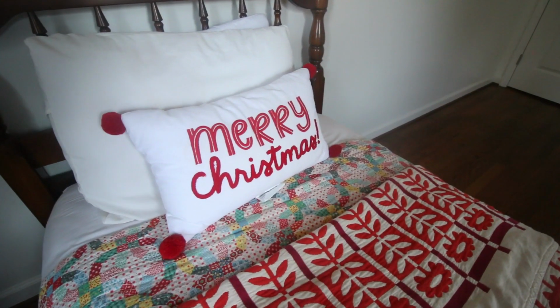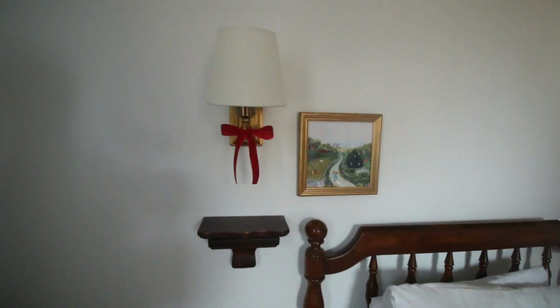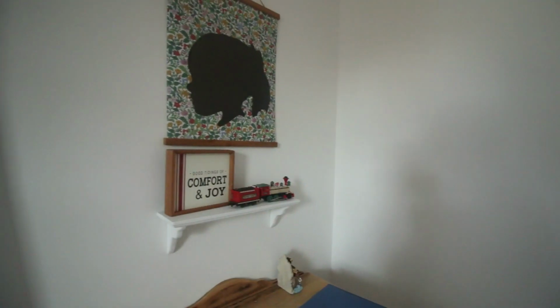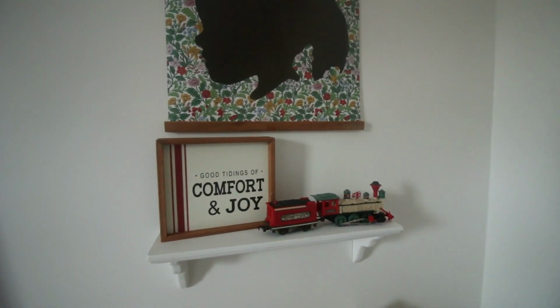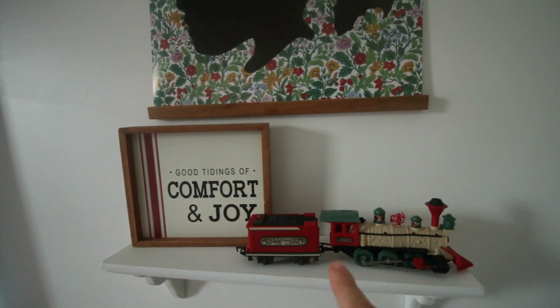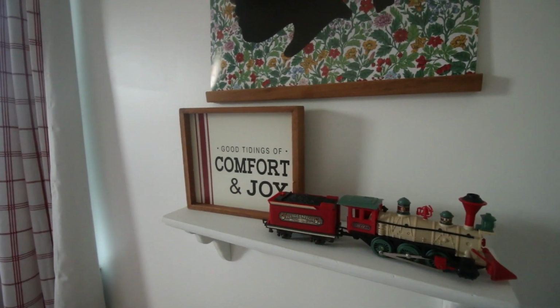We have this little Merry Christmas pillow. I tied a bow around her wall sconce, and then she helped me pick out her room decorations from some of our miscellaneous stuff. So we have this little toy train and a sign. Also, if you want to decorate quickly for Christmas, let your 3-year-old help, because she was tearing things out of those boxes, and we got done in like 45 minutes with the entire house.